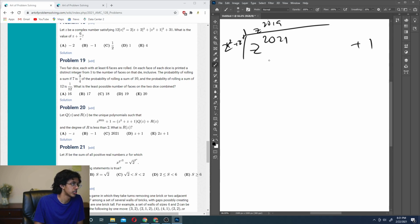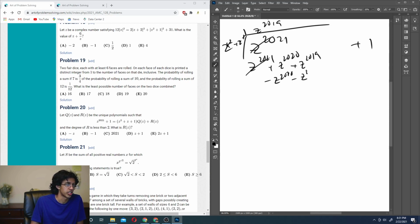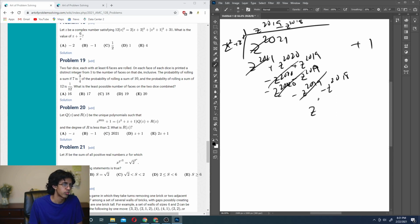Yeah, z to the 2019. So this is z to the 2021 plus z to the 2020 plus z to the 2019. So then this cancels out, and you're left with minus z to the 2020 minus z to the 2019, which means that your next one has to be minus z to the 2018, right? And then that becomes minus z to the 2020 minus z to the 2019 minus z to the 2018, and then these all cancel out, and you're left with z to the positive 2018.